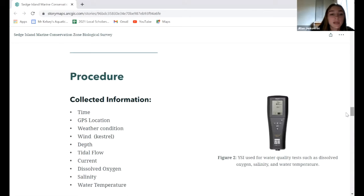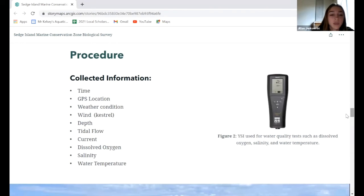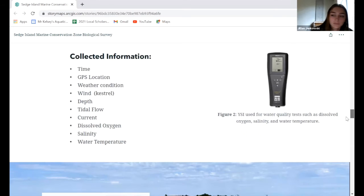So as we arrived at each sample site, a set of information would be taken in and measurements would be taken. Some of them included time, the GPS location, which was important to take because when we wanted to come back in the last 5 days of sampling, we needed to know the exact location so we could drop the cylinder in the same place. Weather condition, wind, depth, tidal flow, current, dissolved oxygen, salinity, and water temperature were all taken.